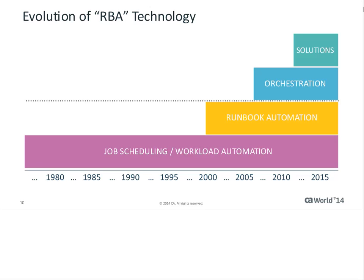And now what we're seeing, and I think CA Process Automation is probably at the forefront of this, is more and more folks are taking advantage of the technology less from just an RBA perspective or solely the orchestration component to drive orchestrated processes, but rather using it to drive what we're calling solutions. So, less about just being able to run a large number of processes that don't have any relationship to one another, but more along the lines of leveraging it as a development component that can then be provisioned as a production engine to drive a particular use case solution.